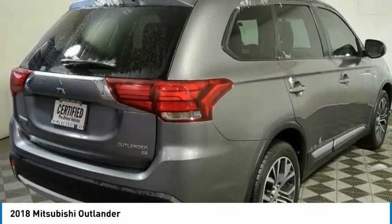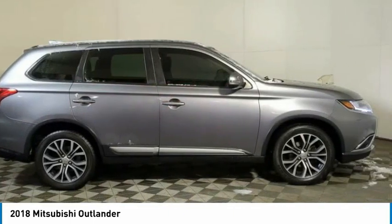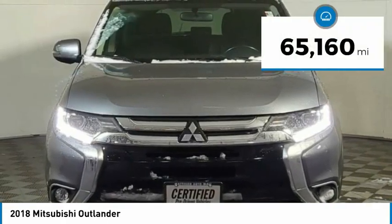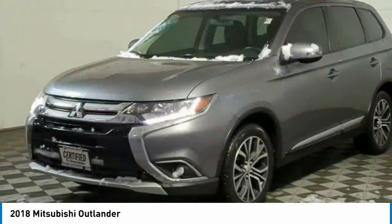With super all-wheel control and a 5-star frontal and side impact crash test rating, peace of mind comes standard and is priced below $20,000. This vehicle has less than 70,000 miles. Here are some of this vehicle's great options.